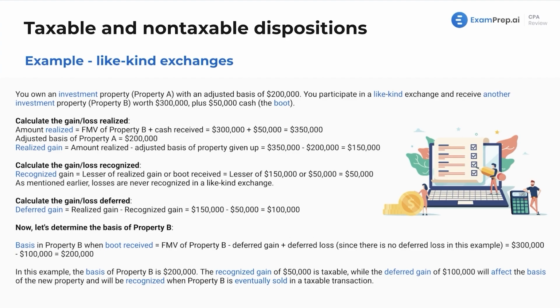The recognized gain of $50,000 is taxable, while the deferred gain of $100,000 will affect the basis of the new property and will be recognized when property B is eventually sold in a taxable transaction. Not a bad example, classic example. Make sure you know something like this and you'll be prepared for the exam.